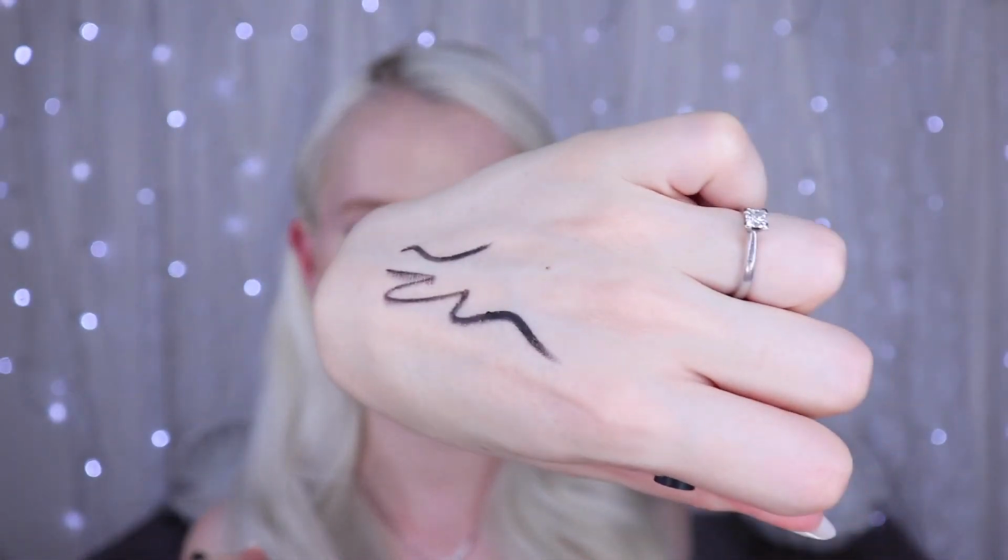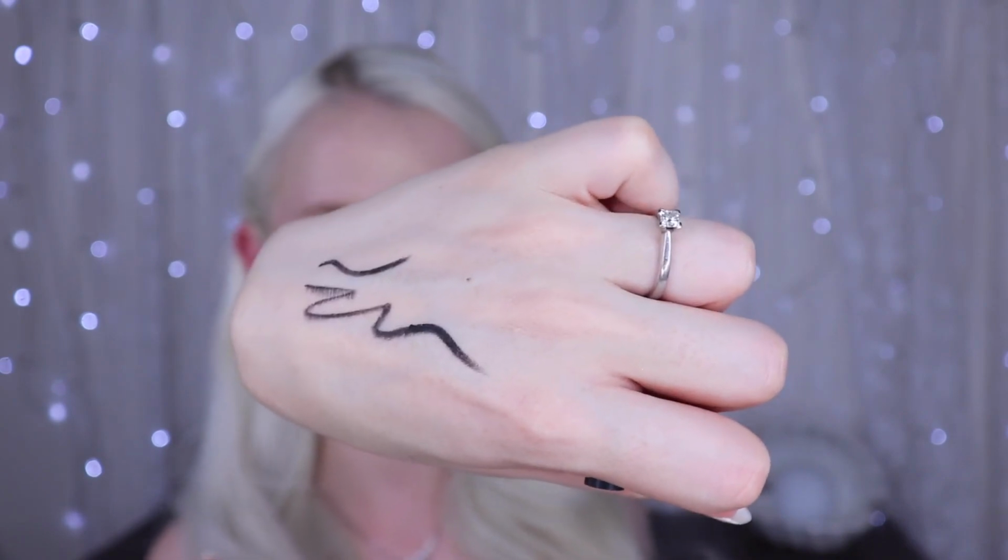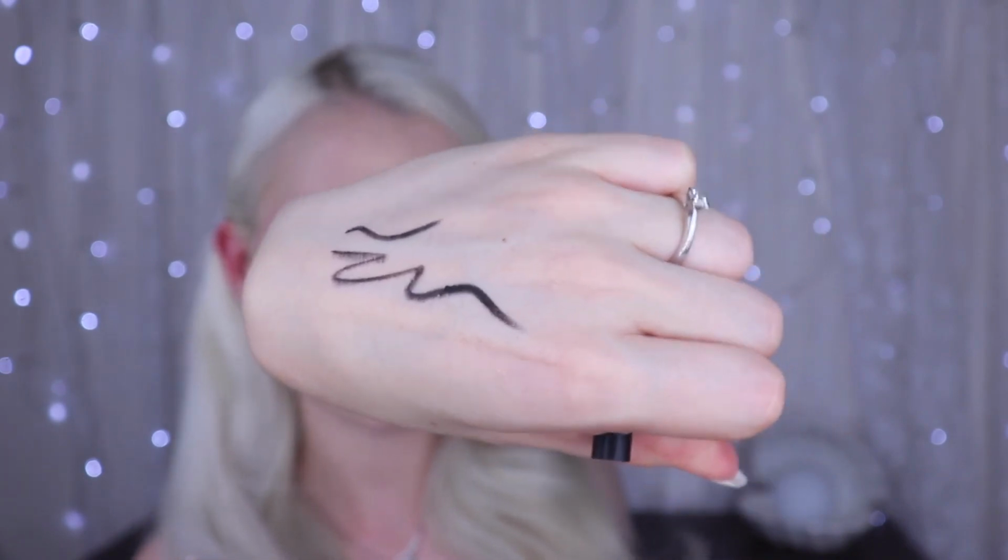It is actually a reasonable size for a sample, although I don't think I've had that many sample pencils in the past, so I guess it would be a bit silly for them to give a tiny little nub. But I'm just going to check this one out now. It's of course in a black. It already looks really sharp. There's just some squiggles there. That's alright, that feels kind of creamy and I'm actually very impressed.